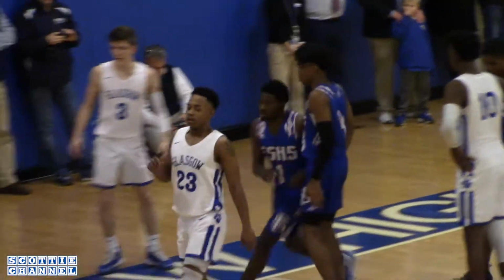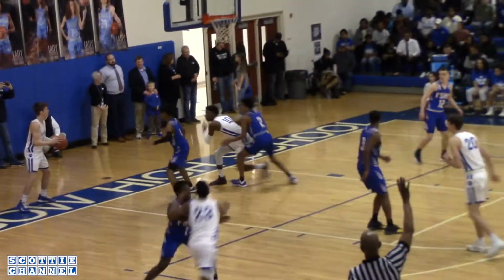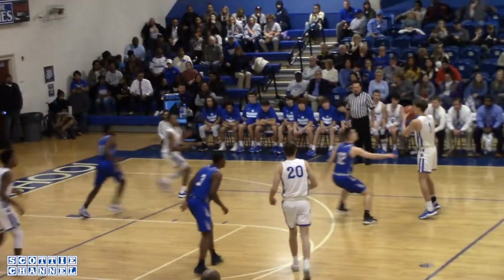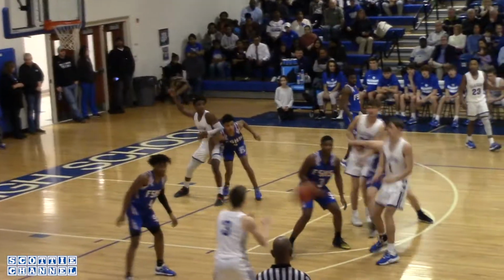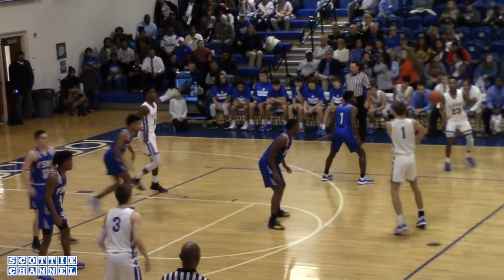31-28, Franklin-Simpson. 6:11 to go in the third quarter. Frazier trying to inbound it from the baseline. Comes into Franklin. Jaden sends it out to Haney. Oh, give it back to him. Now Frazier with it, left side. Jaden cut back across the middle, was wide open.